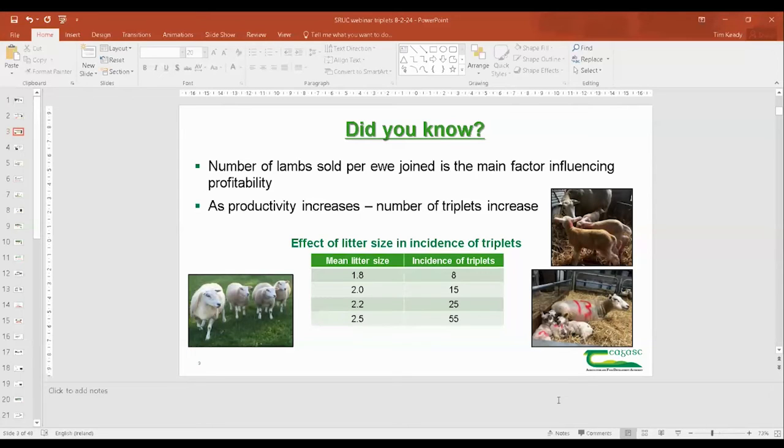And we also know that as scan rate or prolificity or productivity increases, so does the number of triplets. And here's the mean litter size for different flocks going from 1.8 to 2 to 2.2 to 2.5. And in the other column is the expected number of triplets or quads you'd expect, multiple births. So if you have a flock scanning 1.8, you'd expect about 8% triplets. If you have a flock scanning 2, you're going up to 15%. If you're a prolific flock scanning 2.2, you've gone to 25% triplets or quads. And if you go to 2.5, then over 55% of your ewes will be carrying either 3 or 4 lambs. So it's important to try and maximize the output from these animals.